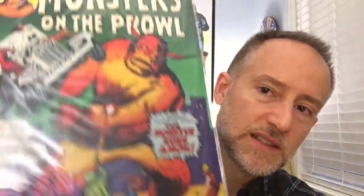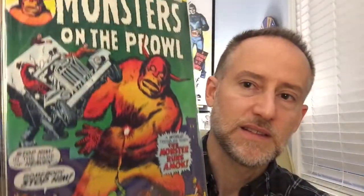Oh, the Monsters on the Prowl. That's a cool one. And this one's 22. Really beautiful books. I love the 20-cent era. I love how the books are constructed. They still have that kind of Silver Age size, or a little bit bigger. Not a lot, but like a quarter inch, and they feel substantial in your hands.